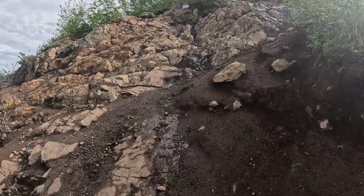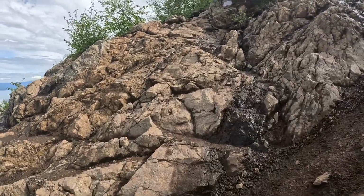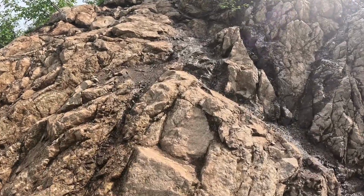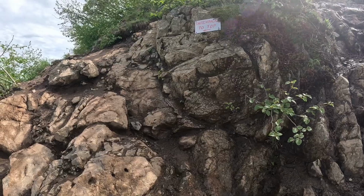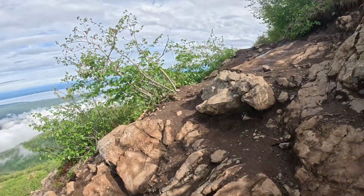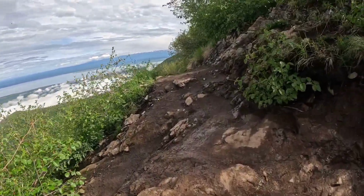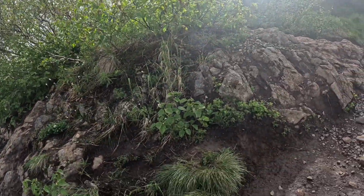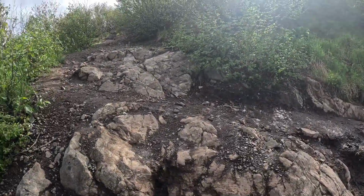Now if you're wanting to do the switchbacks here, then you get to this rocky area, you're gonna see the sign right here. Do you see that? Then you're just gonna follow it right over here. But we're just gonna keep heading up the steeper way. So let's head up this way.